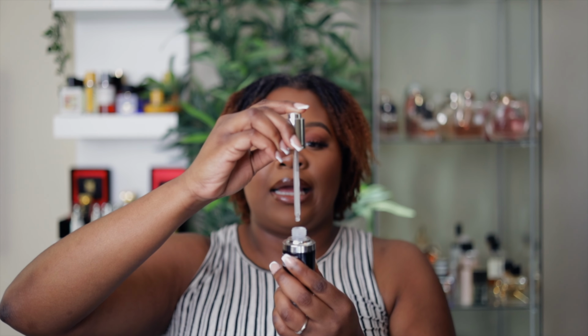The texture is really nice. I just don't like the actual cap, because you can't get more out. It's very limited. But outside of that, it's pretty cool. This was sent to me by PR and I would definitely repurchase it again because I really like how it makes my skin feel.